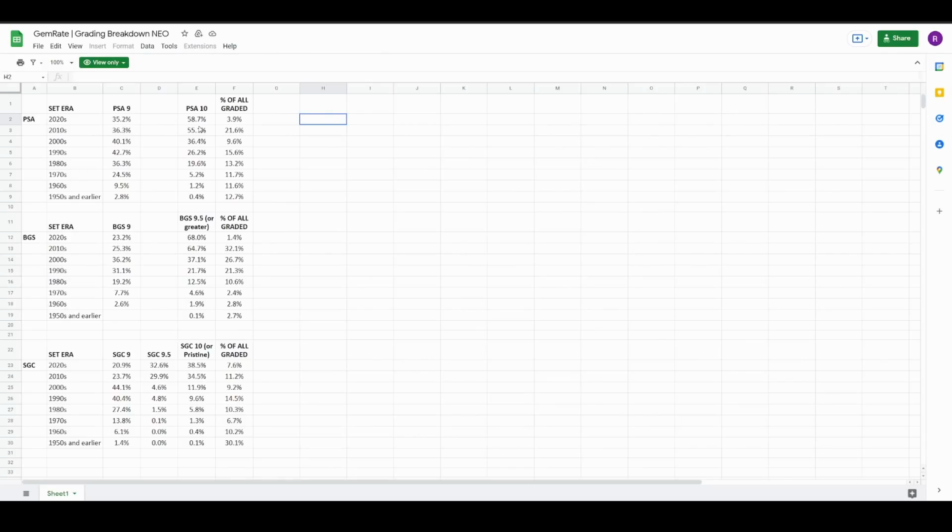The differences are the grading scales that they have that back them up, that give them the tools to assign their grades. PSA, it's PSA 9 and 10. They don't have a lot of options. It goes in bucket A, it goes in bucket B. SGC, it's SGC 9, a 9.5, or a 10. It gives them extra options.